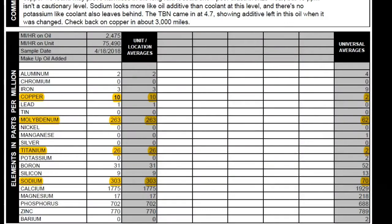And it breaks it down by actual element, so I'll show it right now on the screen. We got aluminum, chromium, iron, copper, and so on. I've highlighted the ones of note. One was the copper, which they mentioned in the comments. It was at 10 parts per million when it should be about 2.